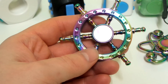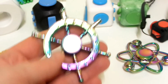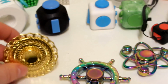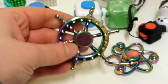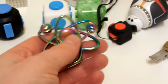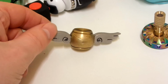I like them more for the looks rather than what they actually do. I do think they are nice to look at. I mean, something like this, it would look quite nice, and maybe this as well. You know, would look quite nice just displayed on the mantelpiece or whatever, like an ornament. This is like an atom. We've got this one. I think, is it called a Quidditch?